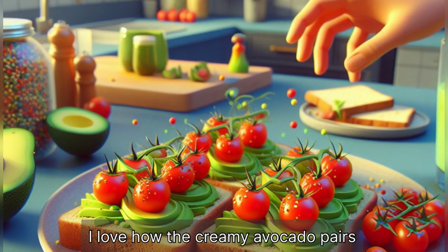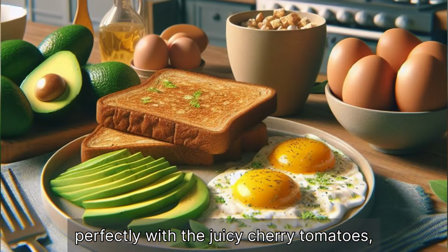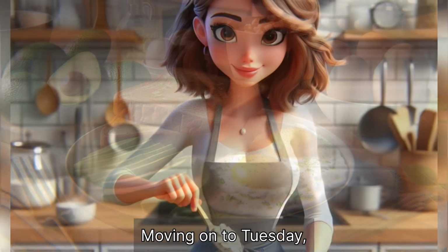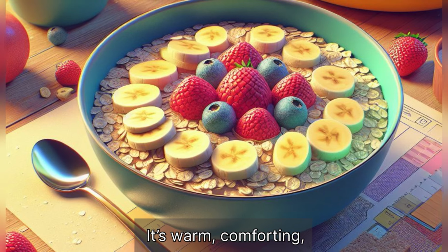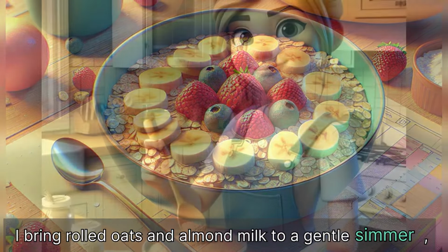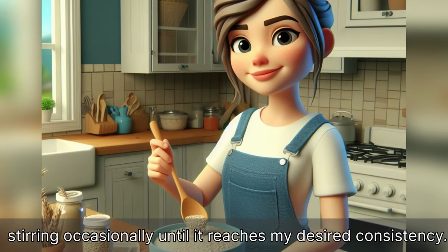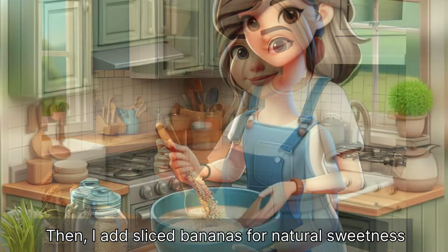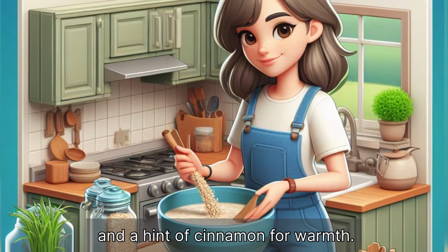I love how the creamy avocado pairs perfectly with the juicy cherry tomatoes, adding a burst of flavor to every bite. Moving on to Tuesday, we have hearty oatmeal. It's warm, comforting, and gives me the energy I need to tackle the day ahead. I bring rolled oats and almond milk to a gentle simmer, stirring occasionally until it reaches my desired consistency. Then I add sliced bananas for natural sweetness and a hint of cinnamon for warmth.